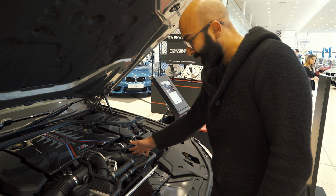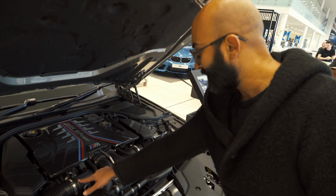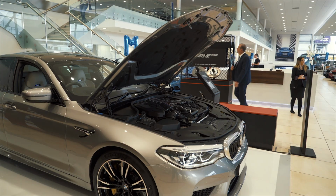Charge coolers are in the same place with some extra piping. Turbo inlets are also a lot smoother than on the F10. That's going to help with flow, so that's probably partly where they're getting some of the extra power from.